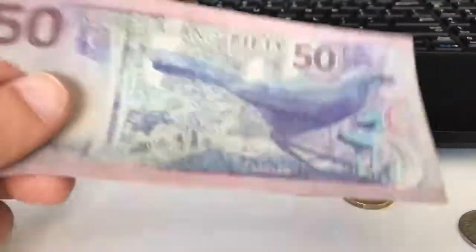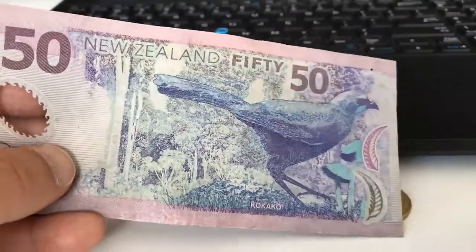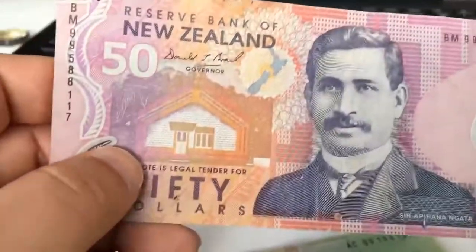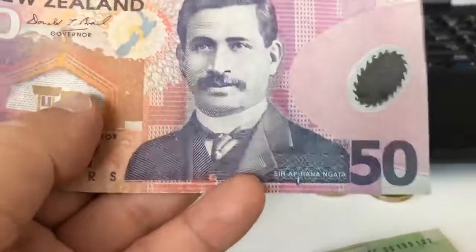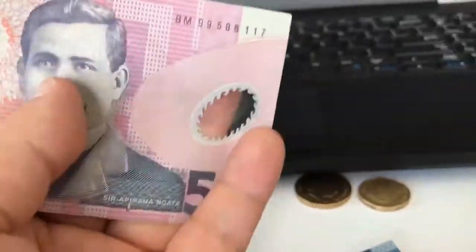All right, cool. So the back of the 50, and of course we got the seal. All of them have the seal, unlike the American bills. But the back of the 50 is a kokako. Oh wait, shoot. And the patterning is the meeting house, the Poruangi meeting house. That's what that is. And the patterning is a Putama patterning. I'm not into patterning, so that's the Putama patterning.